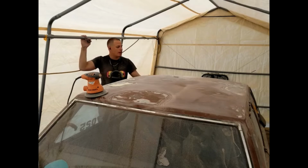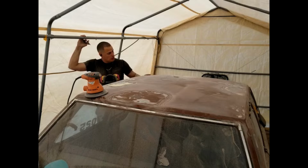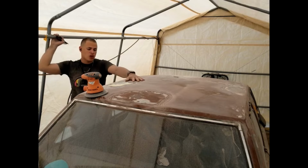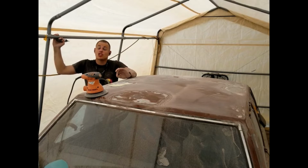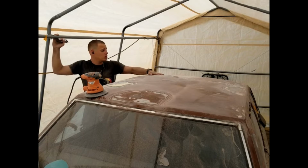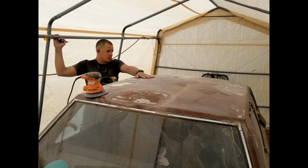Basically what we did, we scuffed the whole roof as much as we could. Now, wherever there was rust, and let me explain, there's no rust. She's not busted except for that part over there where she has a hole, which we're going to cover too. We're not going to do what I call a Danny adjustment.